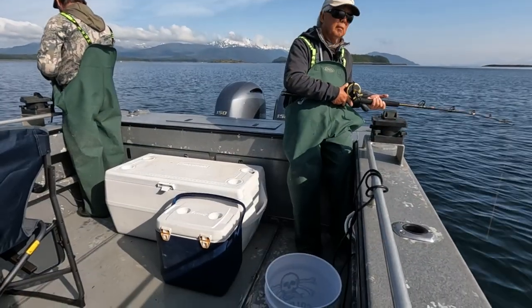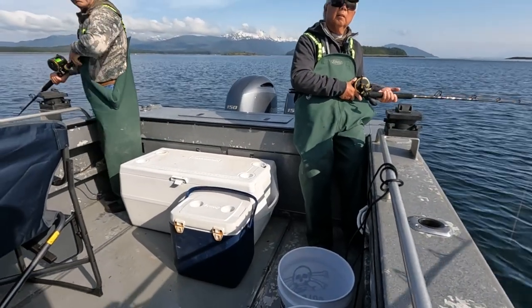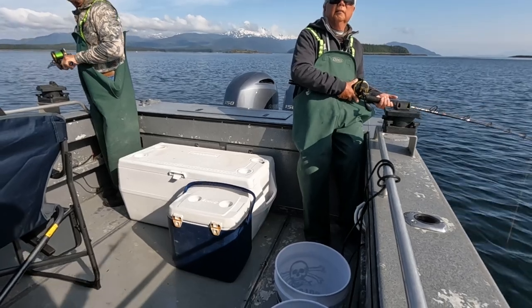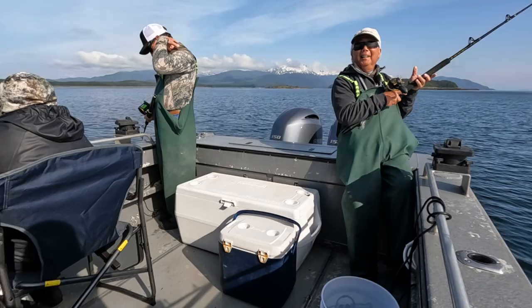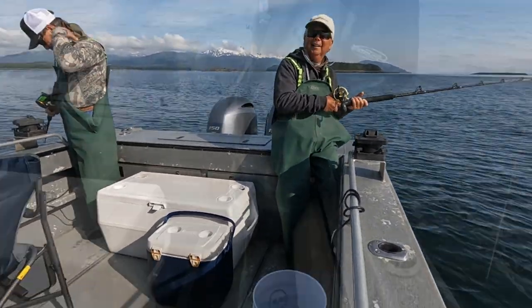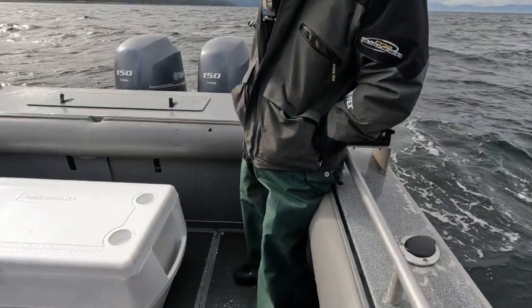There we are, and what is this area called? What is this area called? I don't know. Here we are in, I don't know, Alaska. It doesn't matter, because today's going to be a banner day.